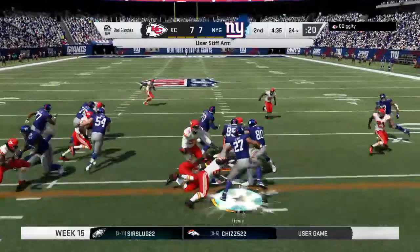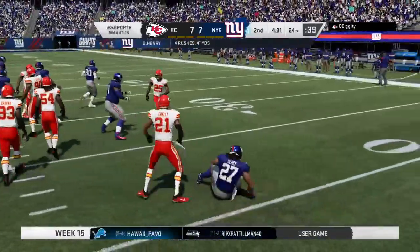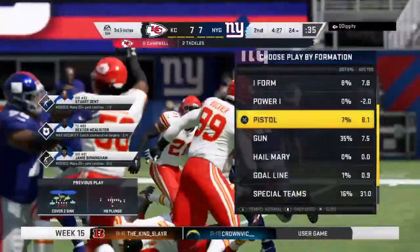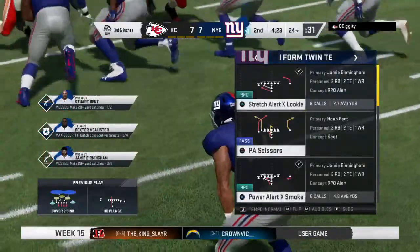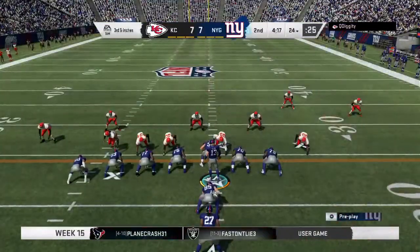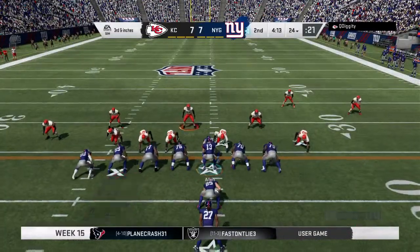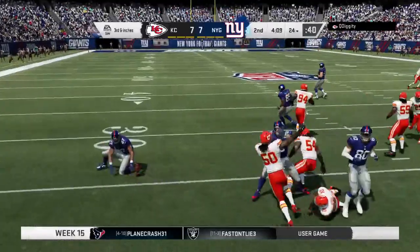On second down, it's Henry. And now they're going to get him down right at the line of scrimmage. Officially, it's no gain on the play, and they'll remain a few inches shy of a first with 3rd down looming. Now 3rd and less than a yard. They'll try to run for the first with Henry.